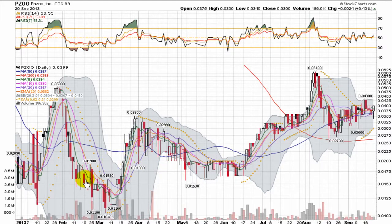But this stock has put together a pretty nice uptrend in 2013. Big climb to start the year, from just over a penny up to a nickel. Pulled back to that support level, and ever since then, it's been making higher lows. And in the more near term, since mid-August, we're seeing an upward trend established. And it closed up by 6.5% on Friday, holding over top of the 50-day moving average.